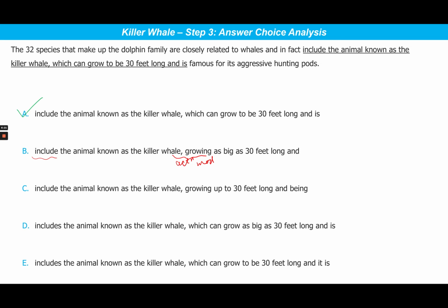Is it presenting the result? Does the sentence want to say that the 32 species include a killer whale, and as a result, the 32 species grow as long as 30 feet? Most definitely not. This comma plus verb ing modifier neither modifies the preceding noun by presenting the how aspect or the result, nor does it present any logical description of the preceding action.